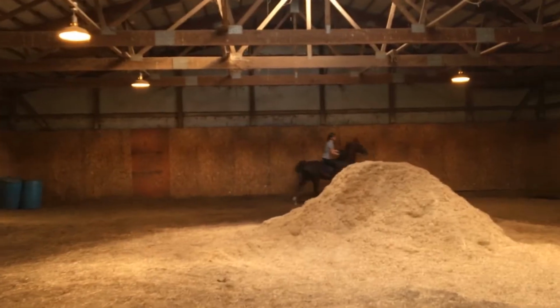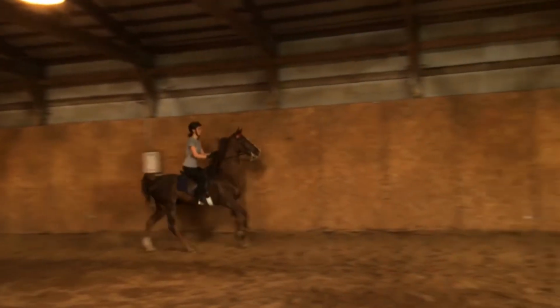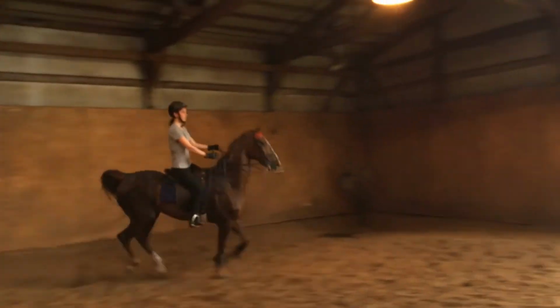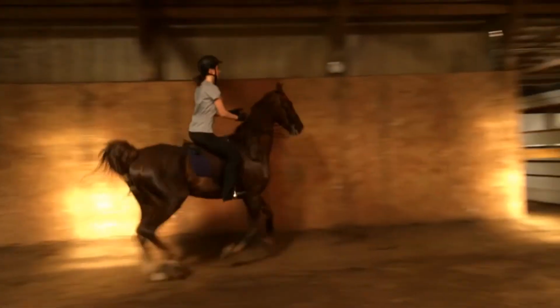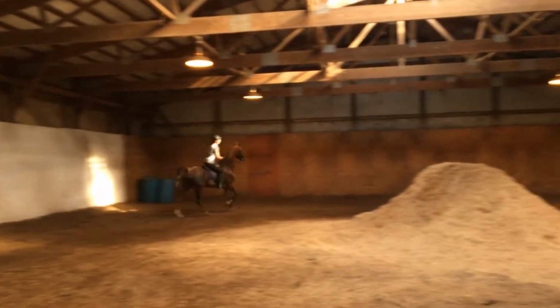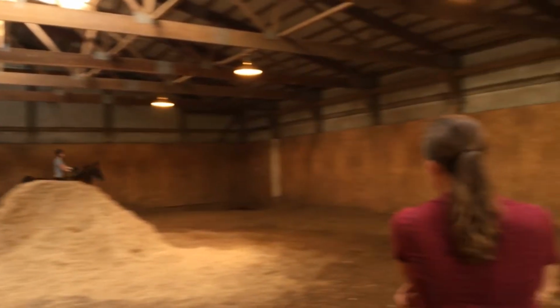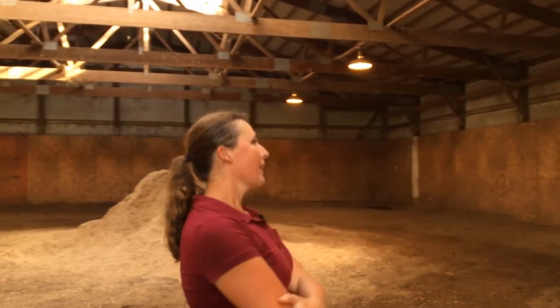Push him forward with your seat. Lift him as he canters. Help him collect his canter. We want him rocked back on his hips to find that nice rocking horse canter. We're going to squeeze as his mane comes up and push with our legs. So we're going to catch and recycle. Catch, recycle. Catch, recycle. Catch, recycle. Catch, recycle. Catch, catch. Nice.